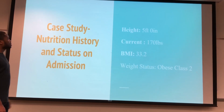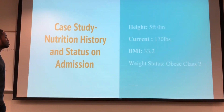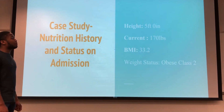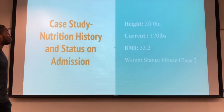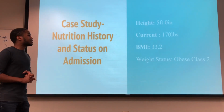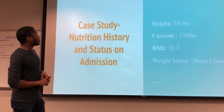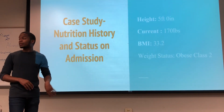So we took her measurements. Her height is 5 feet 0 inches. Her current weight is 170 pounds, and her BMI is 33.2. This puts her in class 2 obesity. It's not a healthy BMI. So you're going to see how her lifestyle and her diet play into it next.